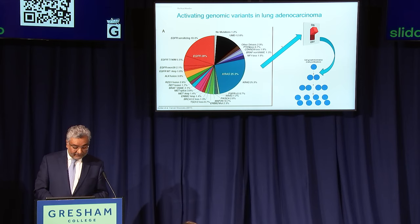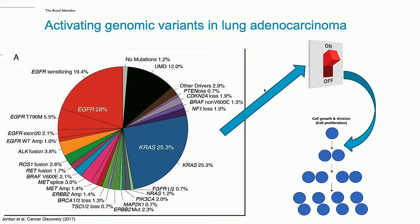Now, lung cancer is a superb example for how abnormal genes cause cancer and how that can be identified and how that can be drugged. Through multiple large scientific studies looking at the DNA sequence of lung cancers, we've identified that in a particular type of lung cancer called adenocarcinoma, there are multiple types of genetic abnormality, which we can see in the pie chart on the slide. And these are usually called mutations, and sometimes they're called gene fusions, and sometimes they're called amplifications. But they all function in the same way.